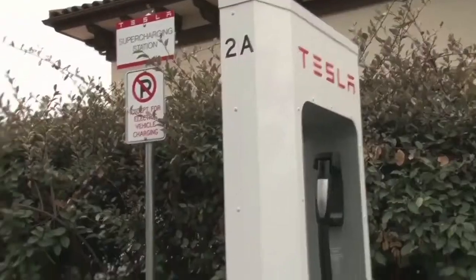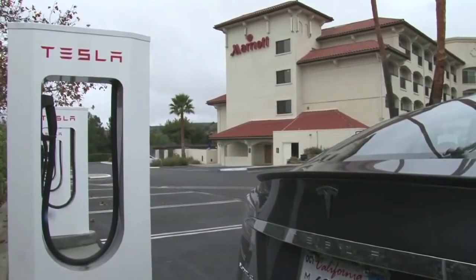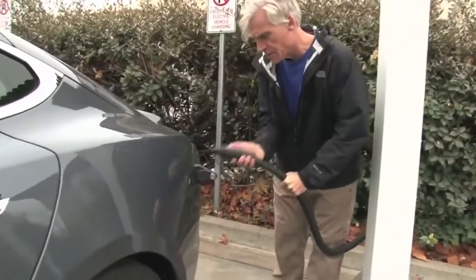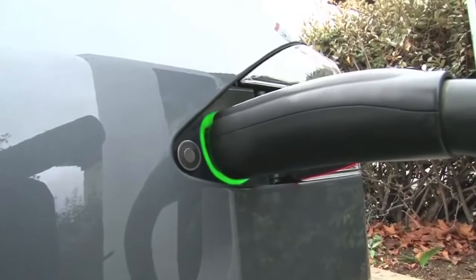Now, home charging is a very nice and friendly way to meet other electric car owners, but if you want a really quick charge, you need to come to one of these. It's a supercharging station, and they're positioned about 150 miles apart, all down the California coast. Now, charge for one of these stations takes about 20 minutes to give you about 130 mile range. And all you do is open the flap, put it in, away you go.